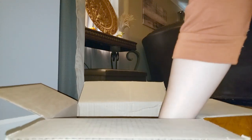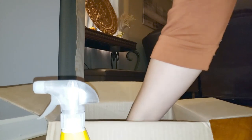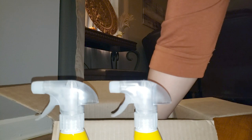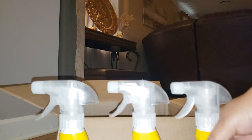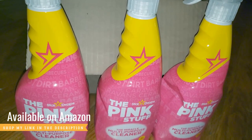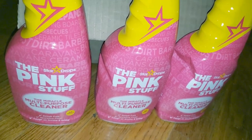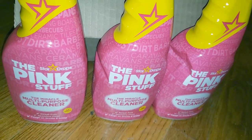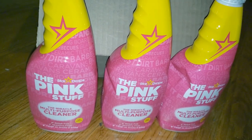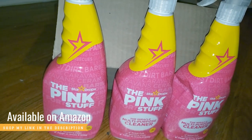Y'all, our favorite cleaner has now become the pink stuff. Yes, we love it. So check this out on Amazon. It's the only place I've seen it so far. The pink stuff is just the multi-purpose cleaner. I use it for the kitchen, bathroom, I mean, just great for wiping up. And you know, I've been doing a lot of shuffling and moving around, so this is coming in really handy.